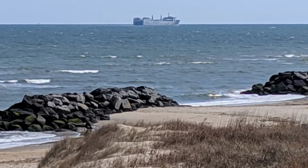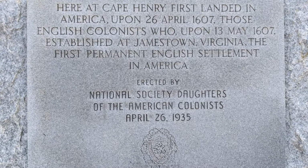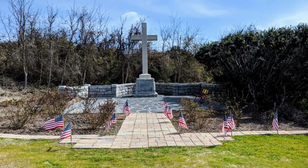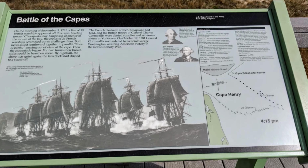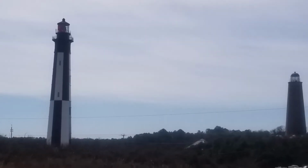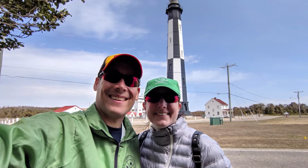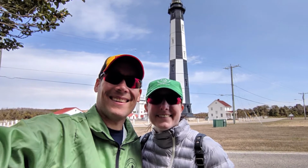The lighthouse is located near the first landing site where English settlers first set foot on their way to settle in Jamestown. The distinctive black and white striped New Cape Lighthouse was built in 1881 but remains closed to the public. Be aware when visiting that this is a military base and IDs are needed to enter.